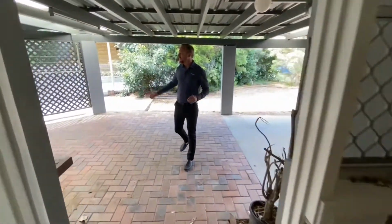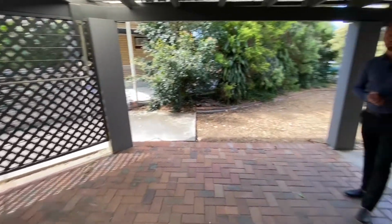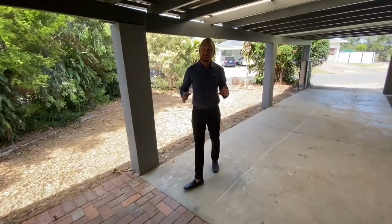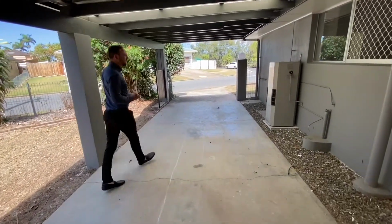And then out to this lovely patio area, great for entertaining. We've got a little garden shed there as well. We are positioned on 607 square metres of land. So as you can see, you've got a little backyard, not too much maintenance, which is great if you're downsizing. And here we've got the tandem carport. So plenty of room for your cars here.